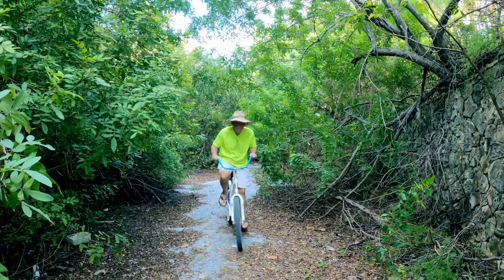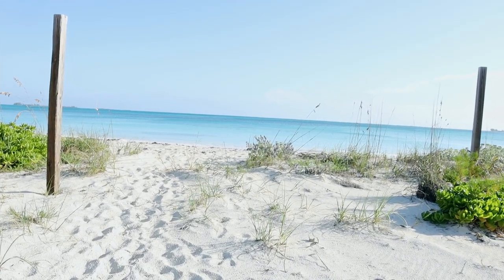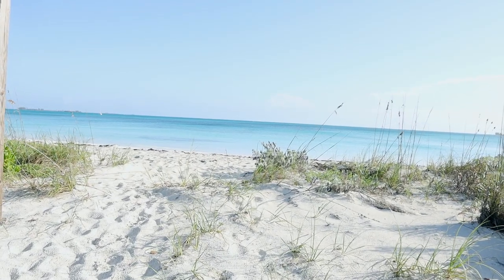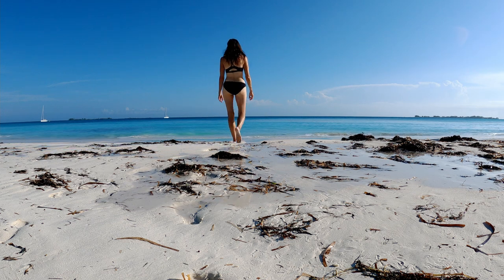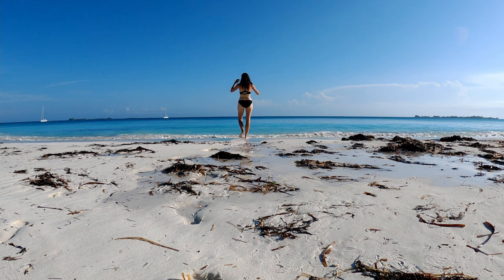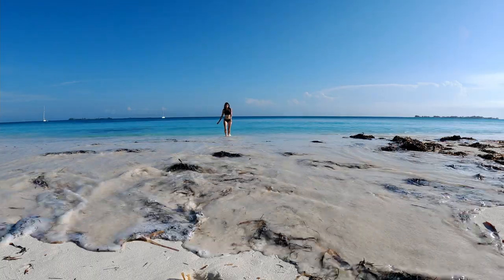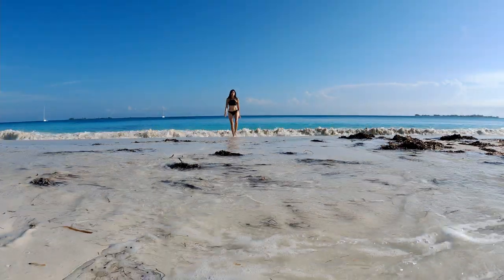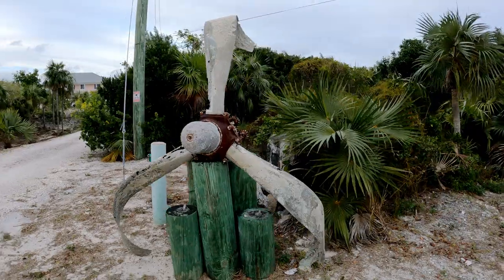From the Old Clubhouse, we ride our bikes to the beach club on the east side of the island, which offers easy access to the beautiful white sand beach. From the beach club, we continue our ride to the sugar caves, passing an old propeller, which is rumored to be from the sunken plane wreck near Cistern Cay.